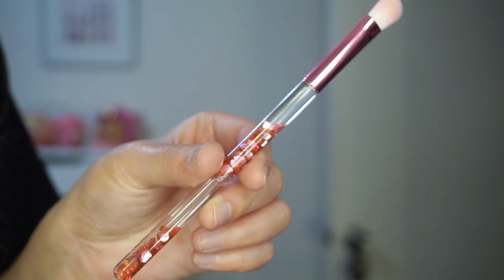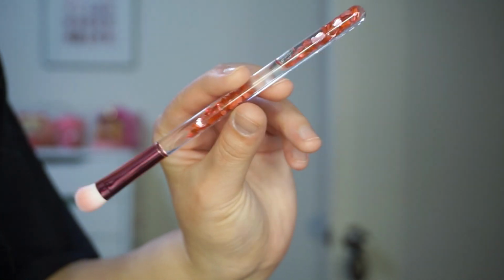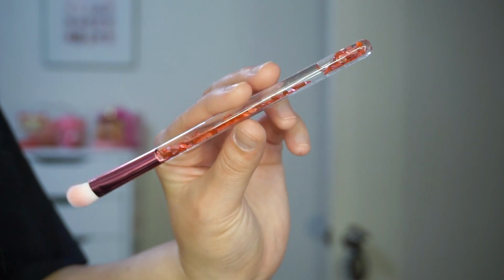Next thing that we have is from, what is this, Glamier. The Pink Luxe Glitter Eye Brush Collection. It comes in this cute little pink makeup bag, and these brushes are so adorable. They have little hearts. I love when brushes have the water inside them with the hearts and things like that. So this is super cute. These retail for $29.95 for the set, and these are adorable.